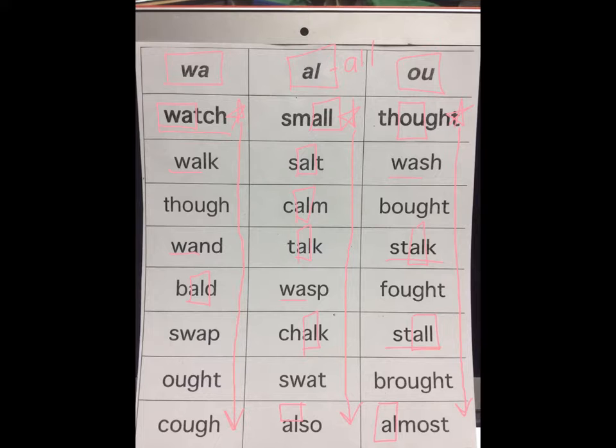I apologize, as I'm looking through my list, as I go through this first column, I do see the WA pattern in the middle of the word, like in the word swap, you still hear "ah", and the word swat, you still hear the "ah" sound when you're putting that W in. So it's not just at the beginning this week, we do see it throughout.